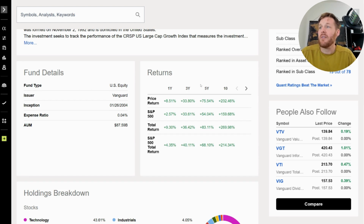Looking at the 5 year, VUG is outperforming the S&P 500 by 21%, so a significant outperformance over the past 5 years, 75.5% compared to 54%, and on the 10-year, an even bigger outperformance, 232.5% compared to 160% for the S&P 500 on the 10-year.